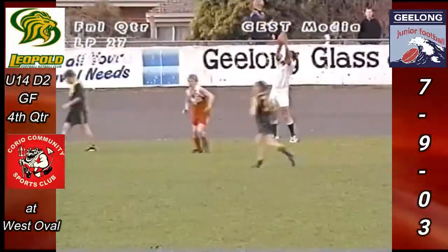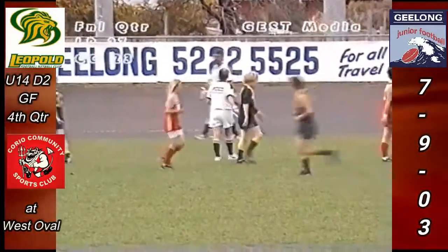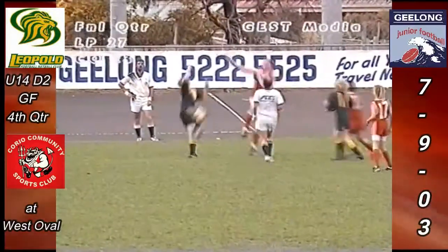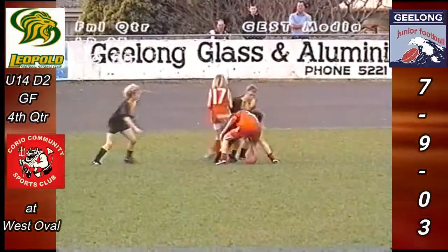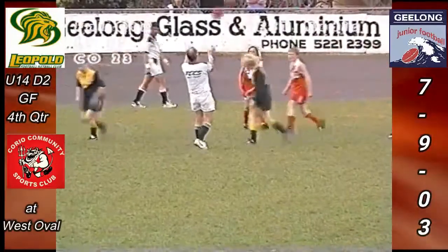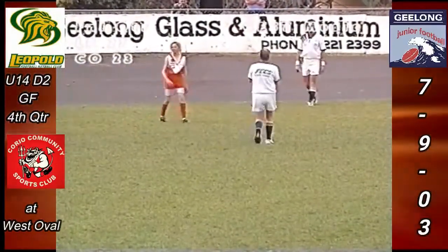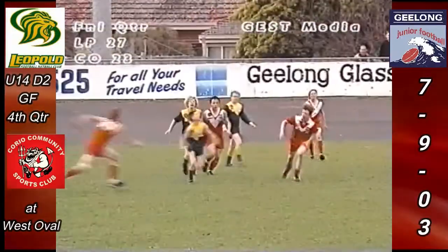So the ball's mainly been inside the Corio forward 50 for most of this quarter. Yeah, definitely. And they've spent a minimum amount of time up the Leopold end of the ground. So Corio definitely showing what they've got in the midfield department. Their centre breaks and midfield clearances have been on top definitely in this quarter. And Lawrison has led the way. Yep. The umpire will ball it up once more. Leopold lead by 4 points, 27-23. We're about halfway through this last quarter.